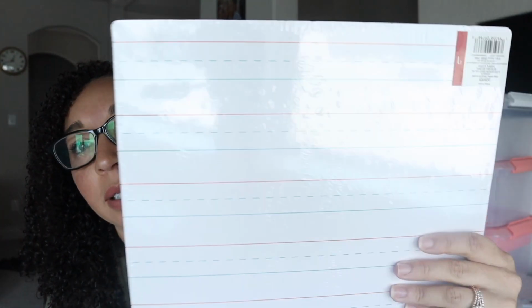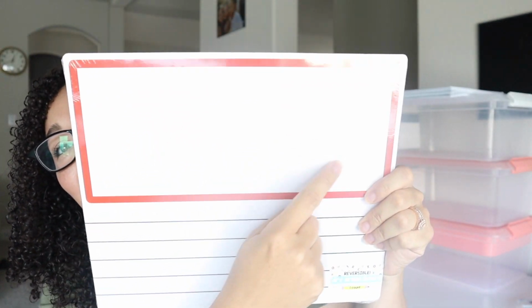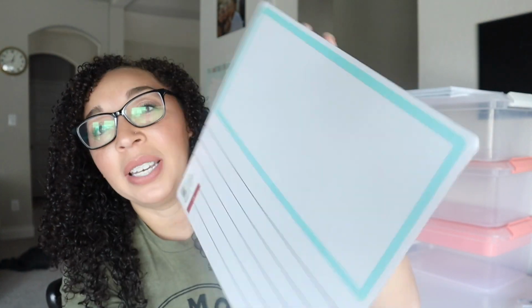And then I just got two more of their whiteboards. I like this one because it's lined. This is a lined one, and then it's blank on the other side. And then this is kind of like a storyboard where they can draw a picture and then write a sentence or two down at the bottom.